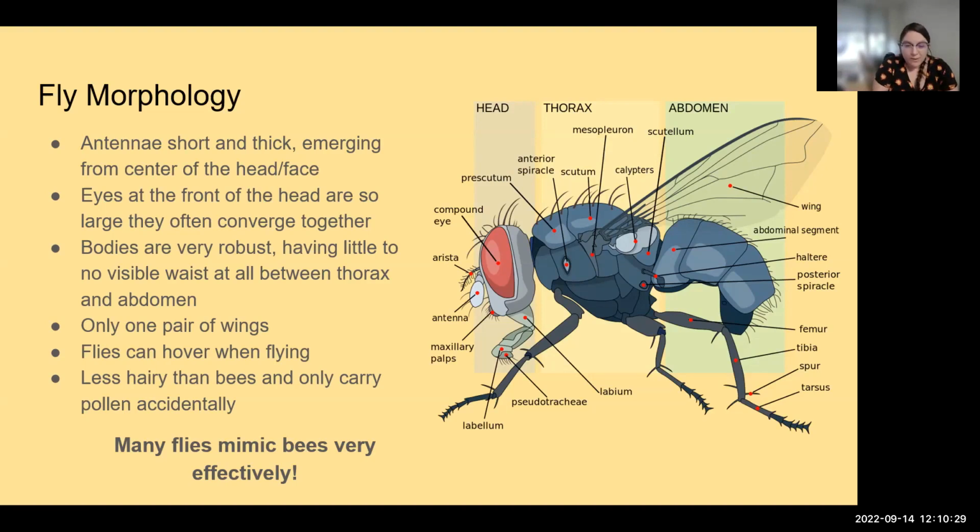And they only have one pair of wings. So if you can see and you're really positive that there's only one pair of wings there, that's a definite sign that it is a fly, definitely not a bee. Flies can hover. If you're looking at an insect and it is just staying in place, that is definitely a fly. That is something flies can do and bees cannot. Flies hover.